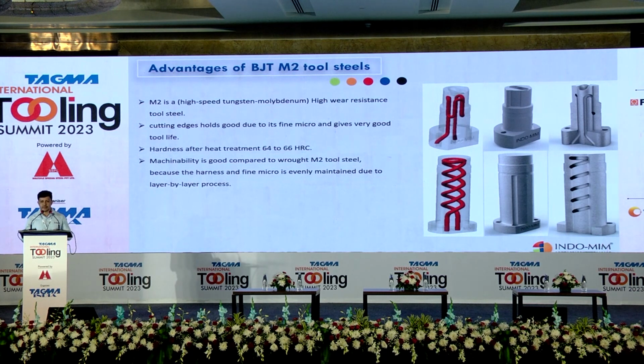Our feedstock is quite abrasive in nature, so it wears out faster with other materials, whereas with M2 we are getting a tool life of more than 6 lakh shots. We have completed almost 6 lakh shots and the tools are still under monitoring. We need to see up to what tool life we can expect through this M2 binder-jet process.